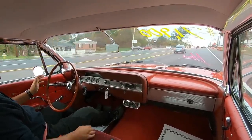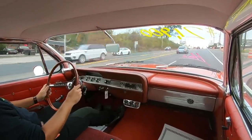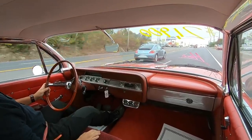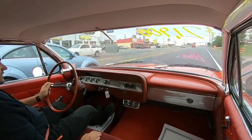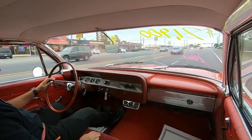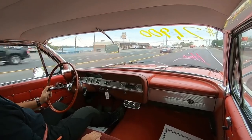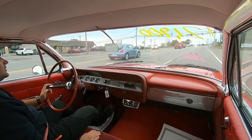It's a good indication. Car is going straight as an arrow down the road, not pulling to the left and right. And our kickdown is hooked up. Check the brakes out. We got disc brakes on the front and they're stopping fast. This car runs and drives awesome.